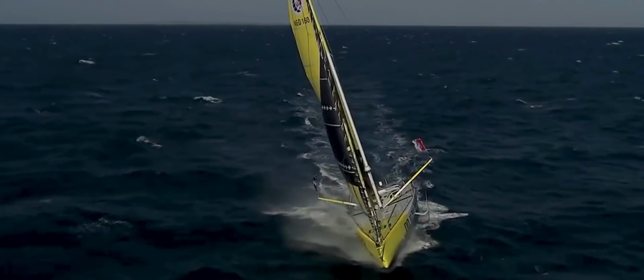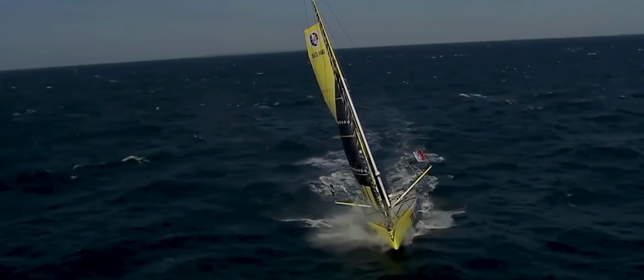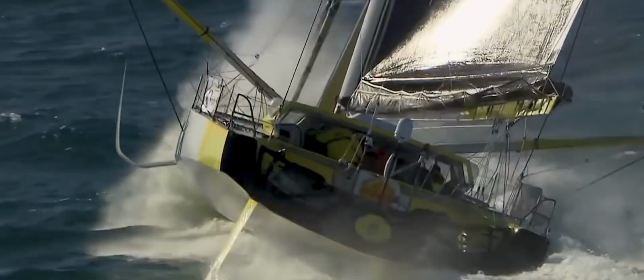If you were ever to do the Vendée Globe again, we'll talk about that possibility later, but if you would have to build a new boat now, what would you do differently? What would be the key things that you would change if you had to design a new boat for doing the Vendée again? Would it have foils?